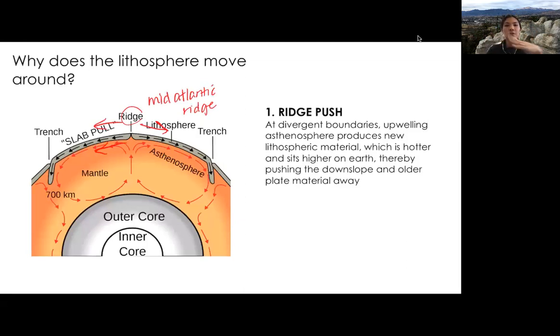So as the plates are diverging away from each other, we have the asthenosphere from the mantle coming up through that ridge and creating new material. And that new material is going to be fairly warm because it just came from inside the warm mantle. Because it's fairly warm, it tends to sit a little bit higher in the earth. It's less dense, right? And so that action of having warm, less dense material at these ridges is actually going to push material away from the ridges. In a sense, you're pushing things down slope.